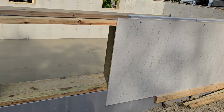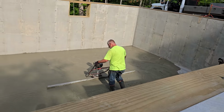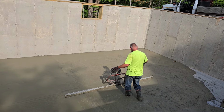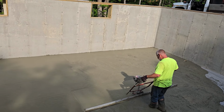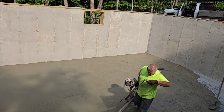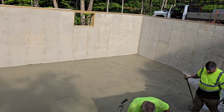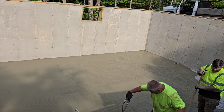We'll take a look at this power trowel arrangement for a minute. I've been curious how this process works. And the guys are wearing cement boots to keep their feet clean. But yeah, this machine vibrates and it smooths out the concrete as they go along.